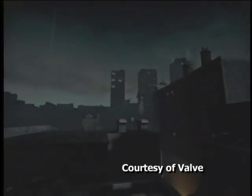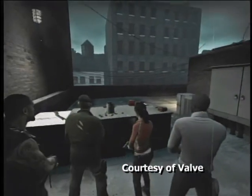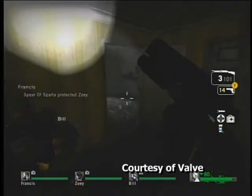First up, we're looking at Left 4 Dead. This game was developed by Valve, who brought the immortal Half-Life to PC gamers a few years ago. Expectations had to be high for this game, given Valve's past, and I think they really delivered. It's a first-person shooter that flips the script on the zombie genre and lets you actually control one of the Brain Eaters. There are 4 types.